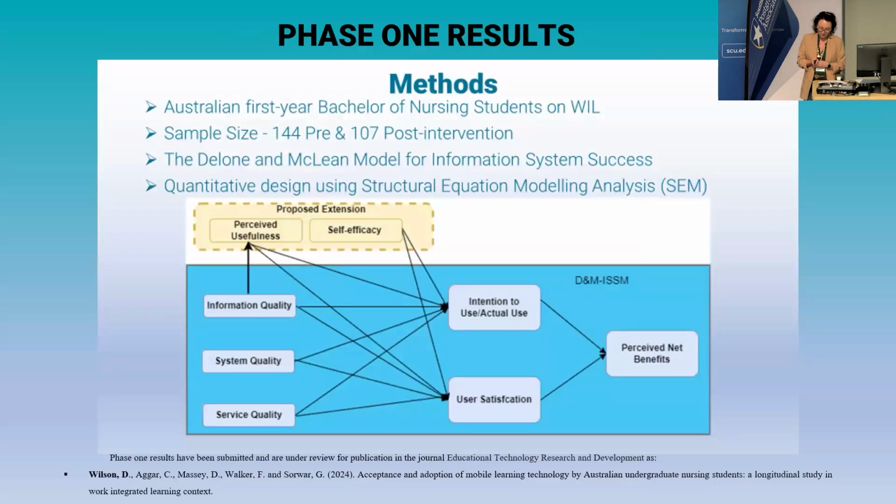So phase 1 results have been submitted and are under review for publication after 2 desk rejections, but we're still hopeful. In phase 1, we investigated Bachelor of Nursing students undertaking their first year work integrated learning placement. All students in this study had the M-Preceptor program incorporated into their existing curriculum. However, participation in the study was, of course, optional.